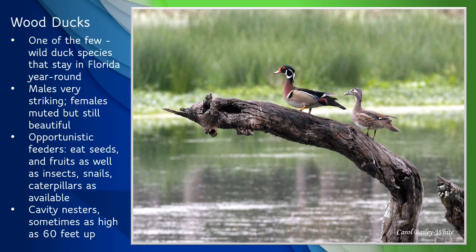Wood ducks are opportunistic feeders and eat plant matter like seeds, acorns, and fruits, but will also eat insects, snails, and caterpillars if available. Wood ducks are cavity nesters and will nest in natural tree cavities, sometimes as high as 60 feet off the ground, but will also readily take to nest boxes installed within 100 feet of water. They're one of the few duck species equipped with strong claws that can grip bark and perch on branches.